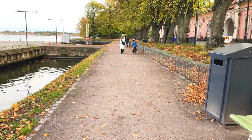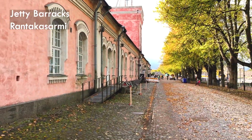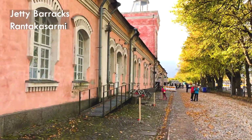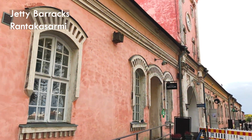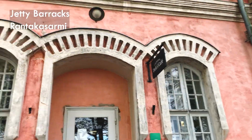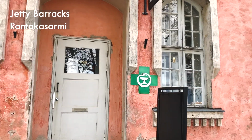So finally here we are. Right after arriving by ferry to the island, the Pink Jetty Barracks, that was the main entrance to Viapori during this Russian era. It was designed to accommodate 250 soldiers in peacetime. Currently, these rooms are occupied by different cafes and restaurants. And it seems also a drugstore.